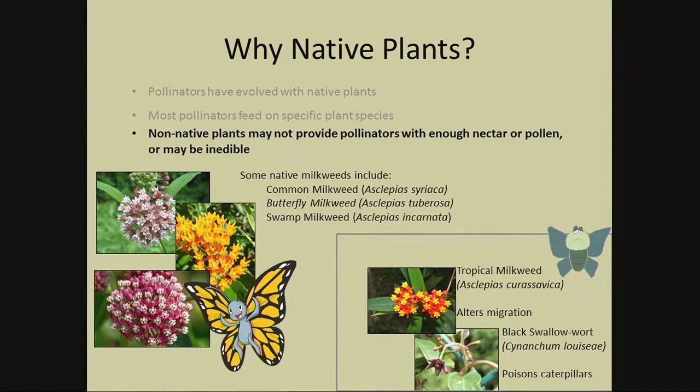And that sounds great, but at some point the monarchs have to stop and they have to migrate. And if they don't, that ends that cycle. So by planting this non-native plant with the best of intentions, we disrupted that cycle. And that not only led to changes in migration, but diseases, etc. And it can get even worse.